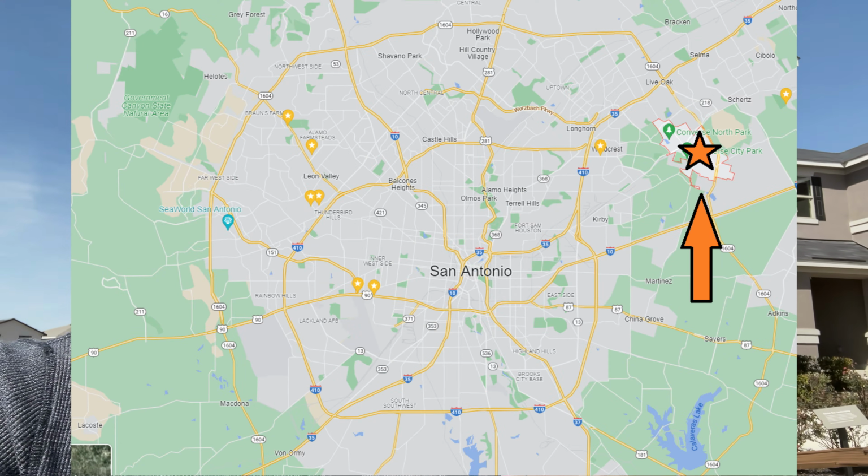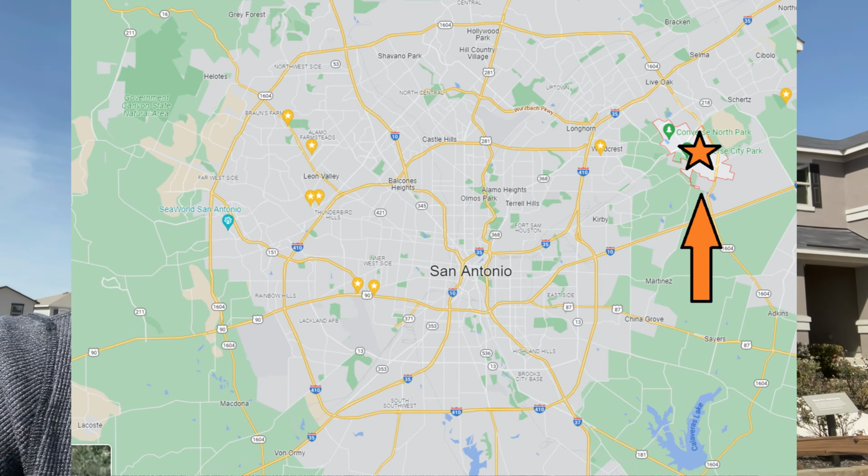So let's get back to the area here. Now this home is located in Converse, Texas, which is on the northeast side of San Antonio. This area is very close to lots of food, shopping, and entertainment, so there's lots of things nearby for you and your family to enjoy while you're living here in the community.